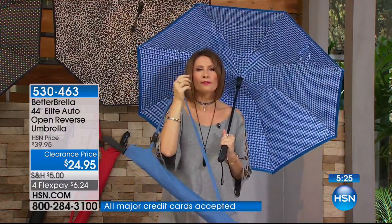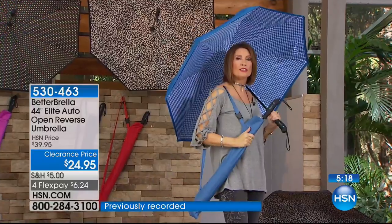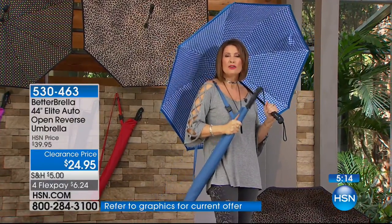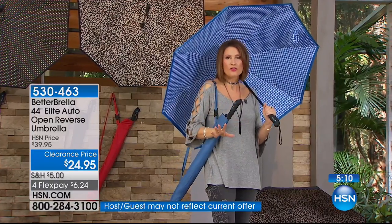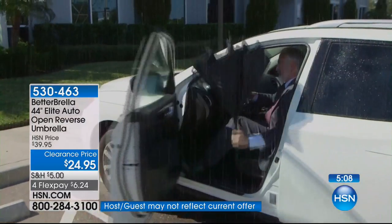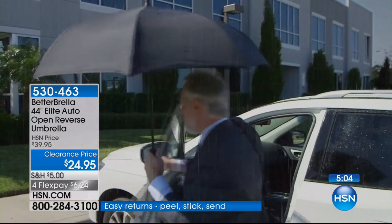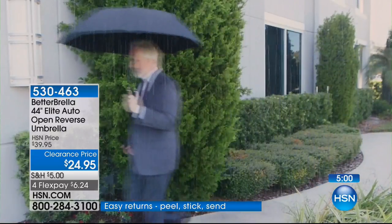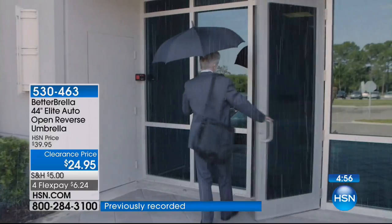I never, ever leave home with my Betterbrella without that little carry case, because it's so much more convenient than having to carry this in your hand. This is so smart. At $24.95, while we're having this great clearance sale, get it now. It is the biggest available from Betterbrella. It is that 38 mile per hour wind resistant, 44 inch diameter that you are going to love.